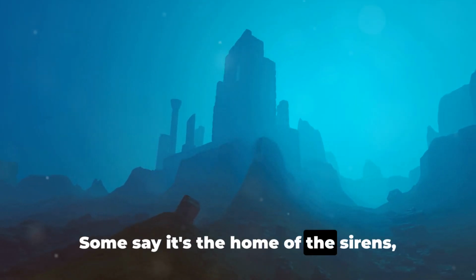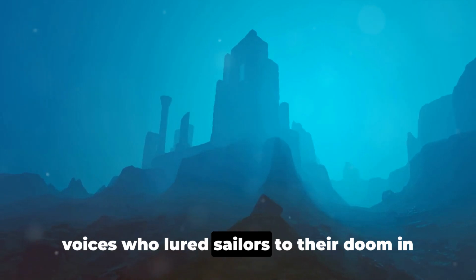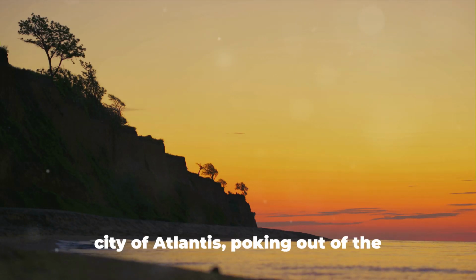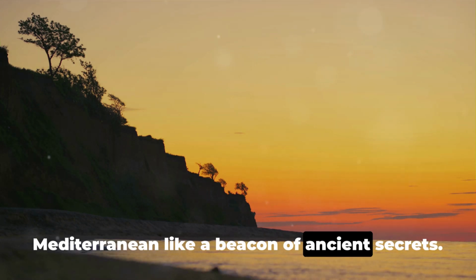Some say it's the home of the sirens, those mythical creatures with enchanting voices who lured sailors to their doom in Homer's Odyssey. Others believe it's the tip of the lost city of Atlantis, poking out of the Mediterranean like a beacon of ancient secrets.